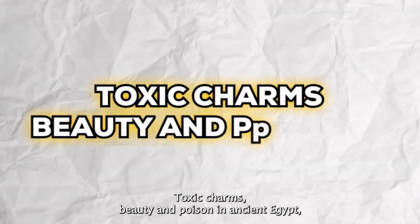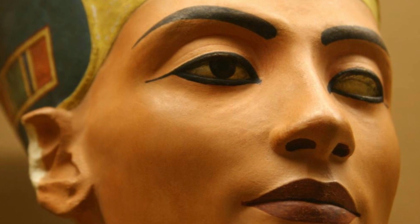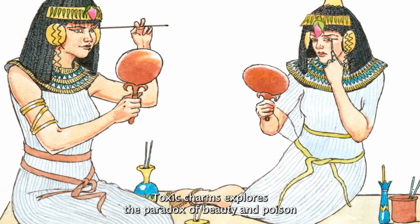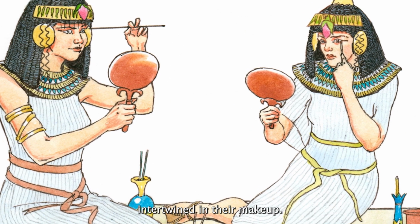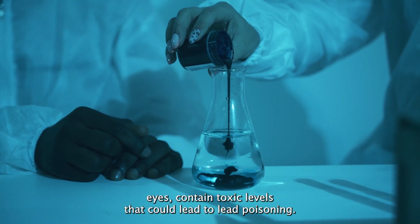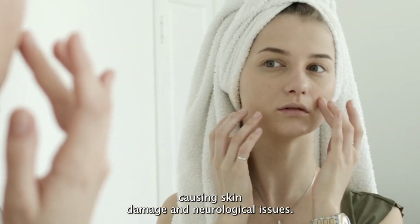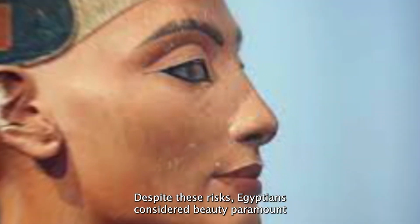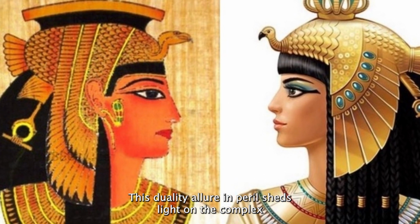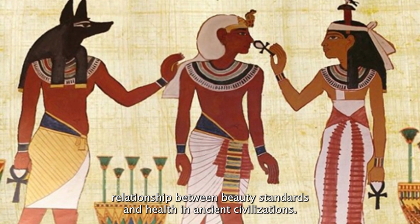Toxic charms, beauty and poison in ancient Egypt. Ancient Egyptians were renowned for their intricate beauty rituals, but lurking beneath the allure of their cosmetics were hidden dangers. Toxic charms explores the paradox of beauty and poison intertwined in their makeup. Lead-based kohl, used to outline eyes, contained toxic levels that could lead to lead poisoning. Other cosmetics like ceruse, a white pigment, contained lead carbonate, causing skin damage and neurological issues. Despite these risks, Egyptians considered beauty paramount, even at the cost of health. This duality, allure and peril, sheds light on the complex relationship between beauty standards and health in ancient civilizations.